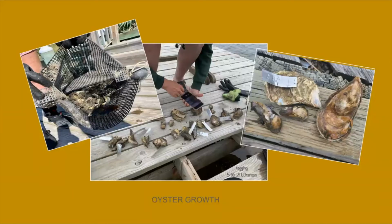We also observed oyster growth, but this was not too successful, so I'm going to breeze through this. What we did was we took 16 oysters that were really struggling, and we tagged them and painted numbers on them, and then put them in the bag, and we were monitoring how quickly their health recovered, and also monitoring their size, the length, the width. But what happened was the tags degenerated, the numbering system failed. Next photo.